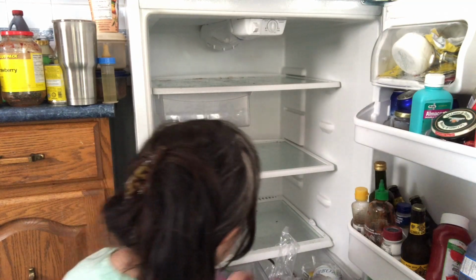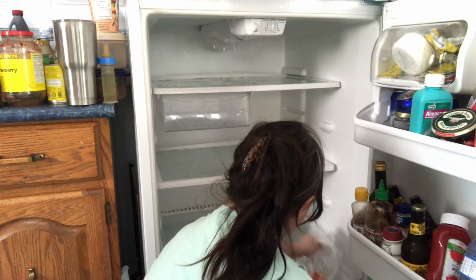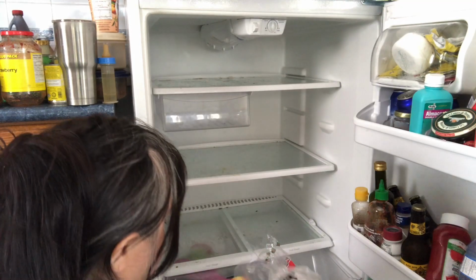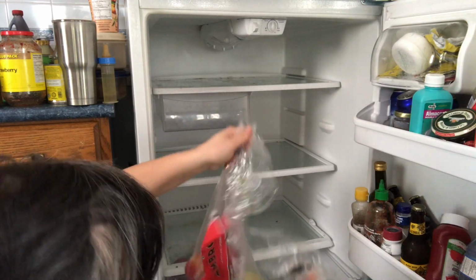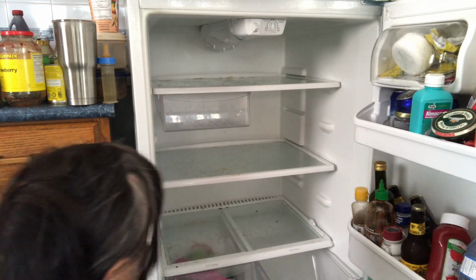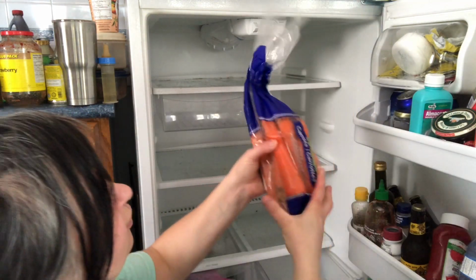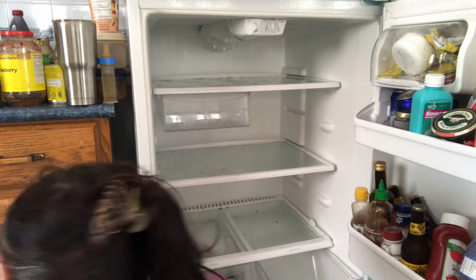Going into the bottom shelves, I have some apples. These are red delicious apples. And I have some more apples. These are ambrosia. And some more apples. This one is ambrosia. So I'm probably going to just take them out of the bags, but they are all good. Got some carrots. These ones were actually given to me because someone was moving and they cleaned out the fridge of what they didn't want.